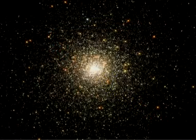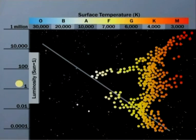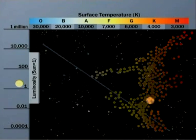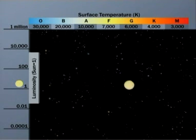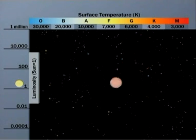A globular cluster is old. There is no hydrogen between the stars. We see no blue or white stars, but there are red and yellow stars, as well as red giants and white dwarfs. This suggests that the blue and white stars have used up their fuel and disappeared long ago. Further observations reveal that stars move through various life stages. Yellow stars become red giants and then white dwarfs.